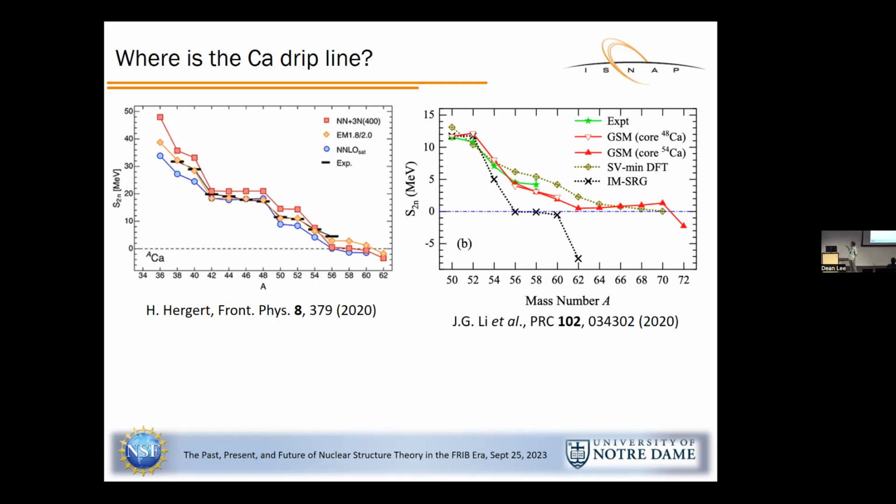So first of all, Ico did this very nice review paper here, looking at ab initio theory predictions for where the drip line for the calcium isotopes could happen. Essentially, once you reach S2N equal to 0, that will be the location of your drip line, predicted around 60, while other models predict a drip line much further away, extending down to 70.